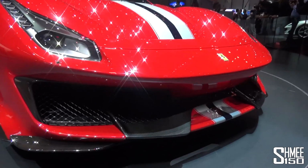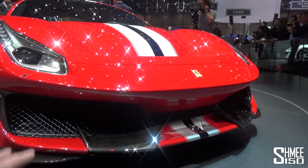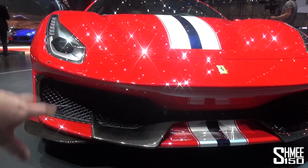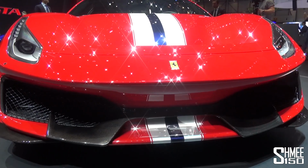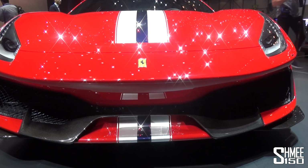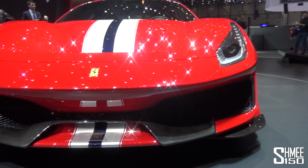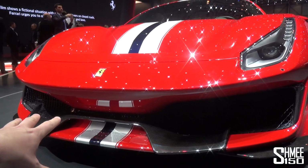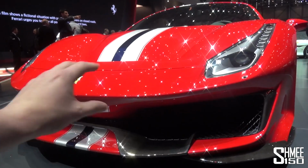And that's not the only thing, because as we're down here at the front, you can see the large intakes and this fairly open mesh grille, to let as much air as possible enter through the car and help it stick to the ground. Obviously it's also wearing the Michelin Sport Cup 2 sticky rubber tyres that we'll see as it spins around in a second, but lots of trickery with the aero play here, lots of carbon fibre.